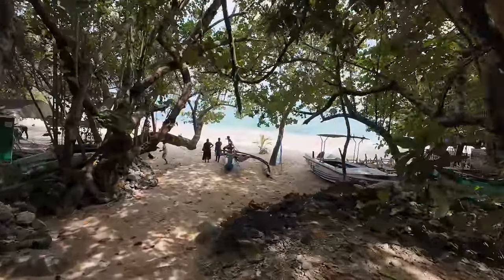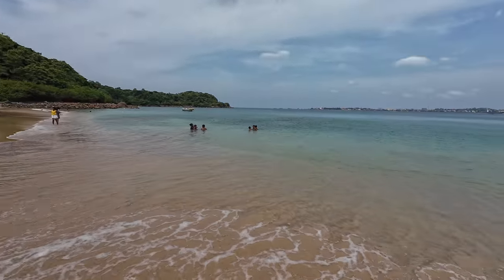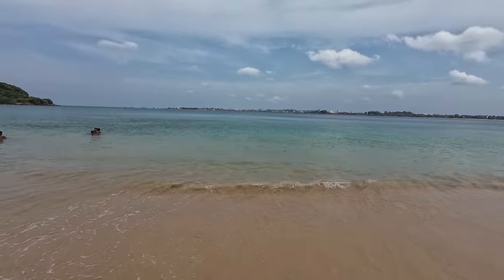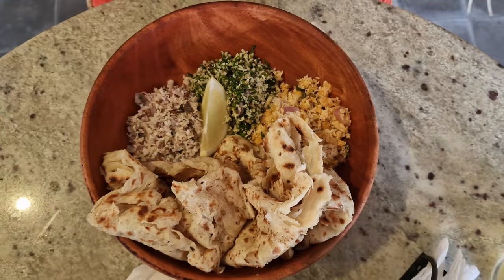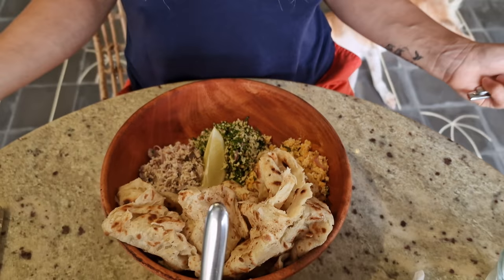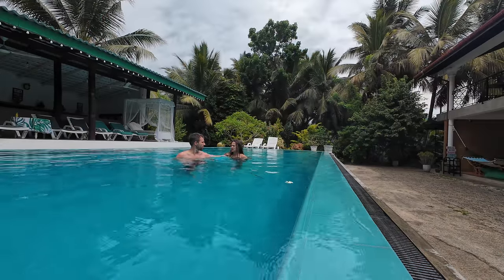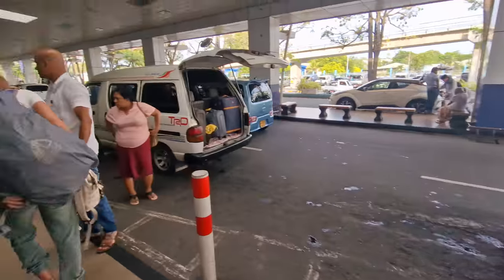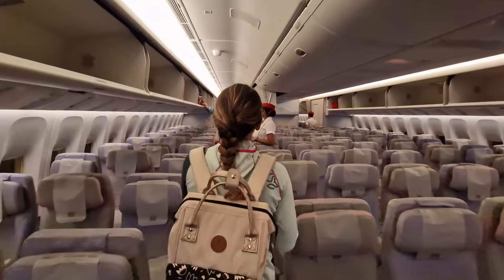After parking your scooter, hike to Jungle Beach and enjoy a beautiful and secluded beach, where the ocean is naturally calm. Around noon, head for a final lunch in the city center. If you have some spare time, take your last swim. And finally, get your transfer to Colombo Airport, as unfortunately, it is time to return home.